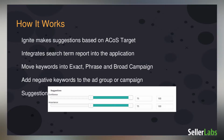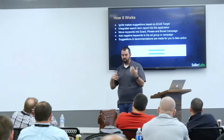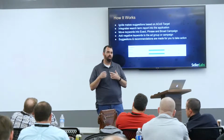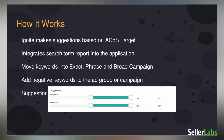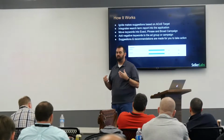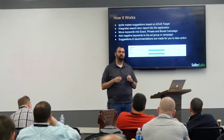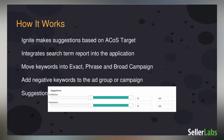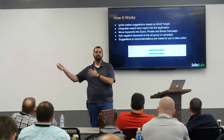What we do is use what we're calling a confidence interval and an importance interval. After we pull in all the new data from Amazon every day, we run through a bunch of suggestion algorithms. For each suggestion, we come up with a confidence level. The more data we have, the better our confidence level is. If we only have 10 clicks on something and we're suggesting changing a bid, we're not going to be extremely confident. It might be like a 30 confidence. But if you've got 200 clicks, we can be more confident in that decision, so you'll see a confidence in the 90 range.